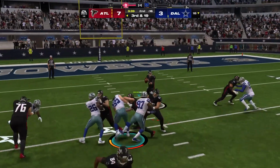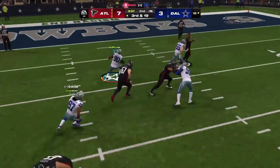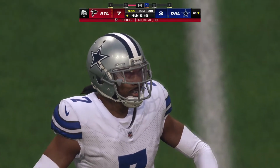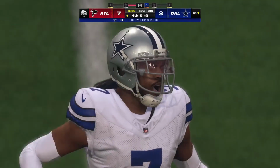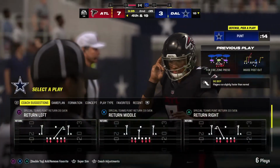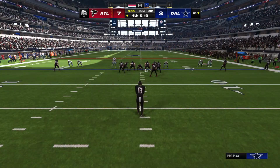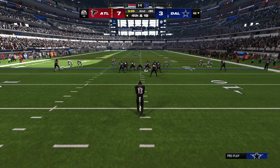Looking to throw it here. Ritter. And this is going to be incomplete. So it doesn't look like they're going to be able to build off the turnover. Well, the defense certainly did its part to gather the football. But you're exactly right. It looks like they're going to have to punt this one away.